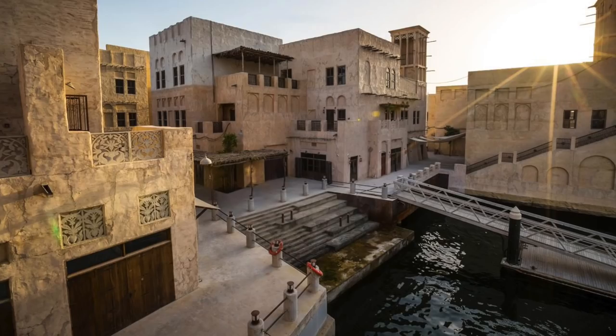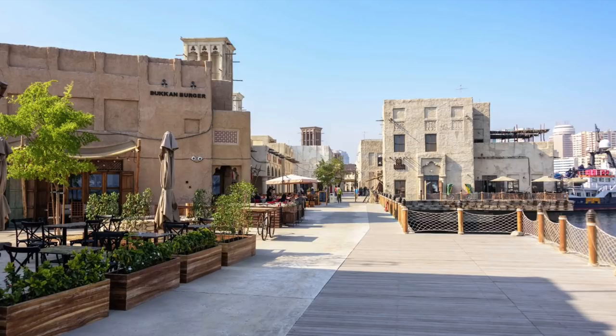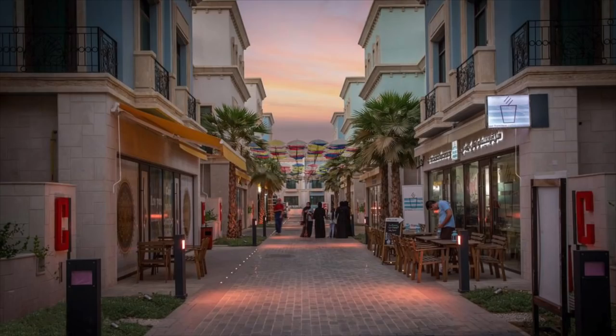The first place is called Al Sif. It's a family-friendly lifestyle destination which is located near the iconic Dubai Creek. It's an area rich in historical sites. You can go there shopping, you can go there to the restaurant, you can book a hotel, you can just go there for a walk. It's a beautiful waterfront destination, so you should check it out.